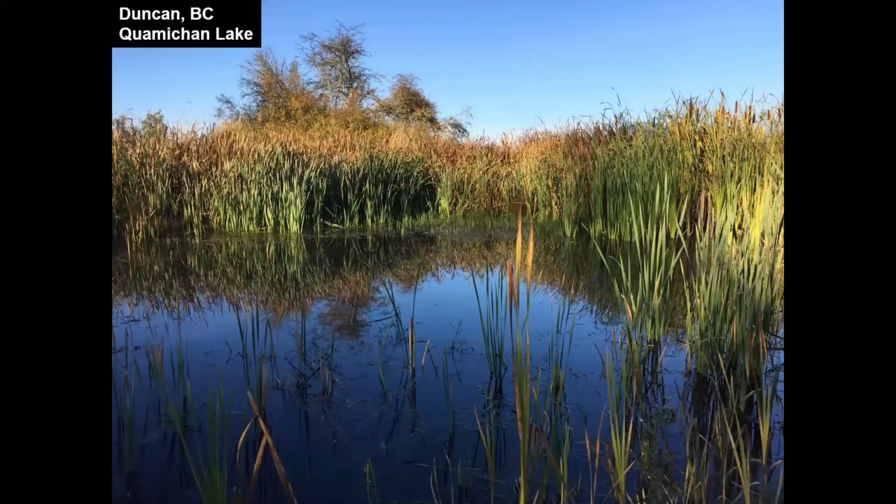Now, the BC Wildlife Federation designed and helped build wetlands that remove sediment from a development before it enters Quamichan Lake near Duncan, BC. And here's one of the wetlands that we built for that purpose.